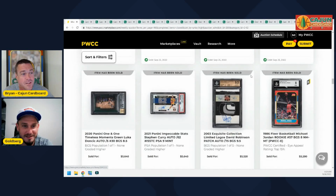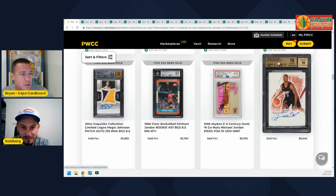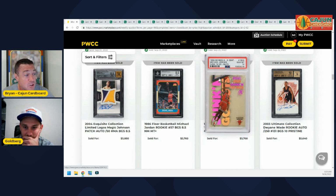Yeah, nice work. Right next to that, right above that, we've got criminally undervalued, as the young people like to say, Dwyane Wade, top 5 shooting guard of all time. Fight me if you disagree. Rookie card, autograph, serial number to 250, BGS 10, $56.40. That's absolutely preposterous. And right next to it, we've got the orange parallel of the Duncan Go.